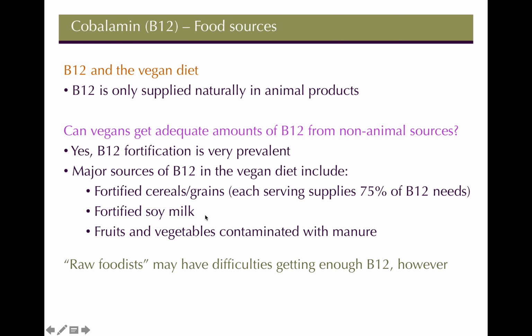So then there's a lot of questions. If you're only really getting it naturally from animal products, what happens with vegetarians and vegans? Can they get enough B12? In this day and age, absolutely. There are lots of things that are fortified with B12.